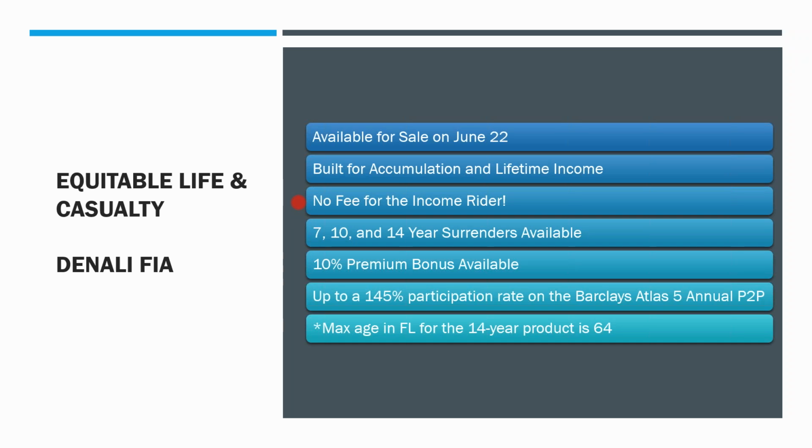Why have your client charge 1.5% per year when they're not going to use the income? Get them in an accumulation product. What I like so much about this product is it really combines those two ideas. No fee on the income rider, 7, 10, and 14-year surrender options available. A 10% premium bonus is available, folks.